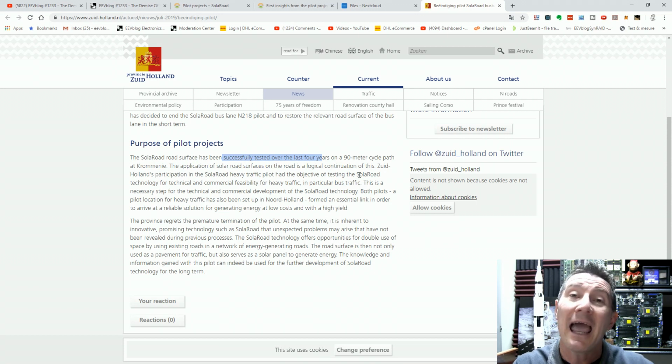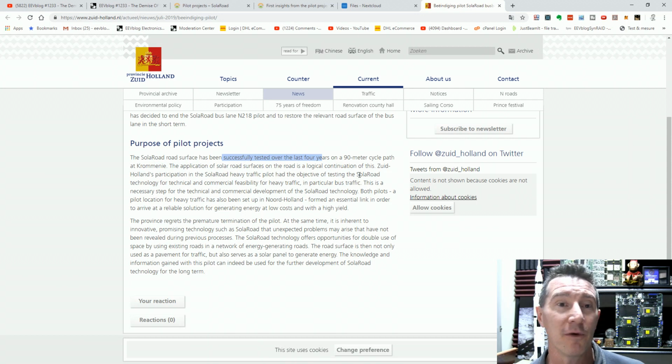Surely they had to do this test to see if it passed or failed. The test. Why do you have a problem with it? It's because the fundamental concept of driving on solar panels is just stupid.